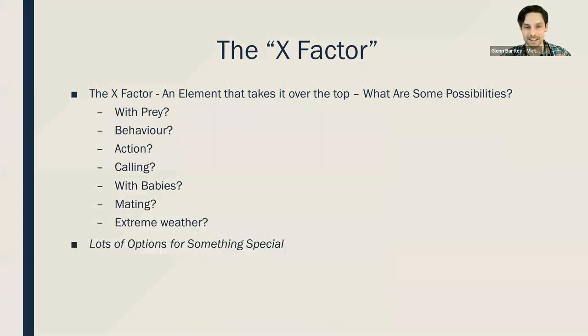So let's see my list. I put down, obviously, behavior, like was suggested. I put down maybe with prey, some kind of action, maybe calling could be cool in a photo. If they have their babies with them, sort of a life history kind of thing can be great. Mating, if you're into that kind of photo. Extreme weather could be cool. There are lots of options that could take an image up to the next level. So we're going to look at some examples here.